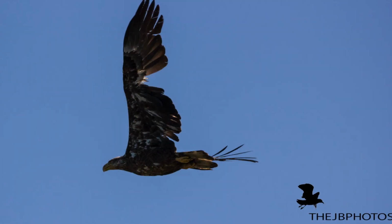So yeah, this is what I was talking about. You see, this eagle has quite a few missing feathers. I've seen red-winged blackbirds chase this bird, and those birds are tough. They will take bits and pieces of an eagle's feather just like that. Kingbirds, crows, a whole bunch of birds, they've all been harassing this bird.